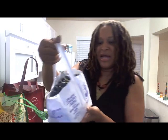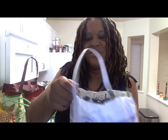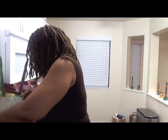I got these beautiful carrots. Oh, look at these. I love these kind of carrots. Yes. So that's how we roll. Got some little, what kind of grapes are these? Those are Concord. Oh, I think these are the Concord grapes in season. So those are not going to last long.